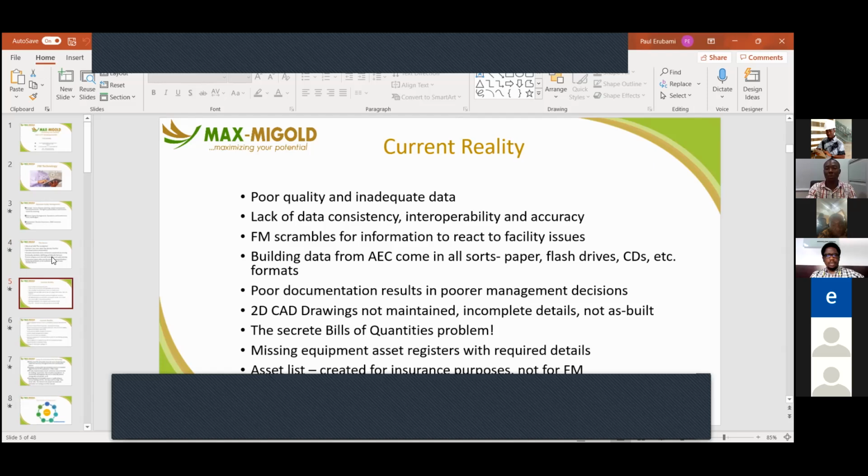Proper data, high quality data to meet the needs of the stakeholders who are going to use the facility. This is often lacking in many developments. All right. Sometimes data is made available, but the data is not consistent, it's not interoperable, which means the mechanical data, the architectural data, the electrical data may not be able to synchronize or be viewed seamlessly in the same platform, and accuracy will be a problem.